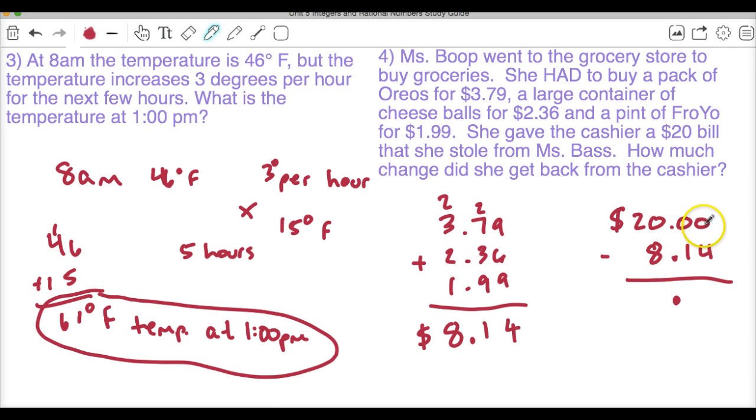So in order to subtract, I've got to borrow a dollar. So this is going to leave this with $19, and this is going to be enough to borrow. So 10 minus 4 is 6, 9 minus 1 is 8. So she's going to have $11.86 back.